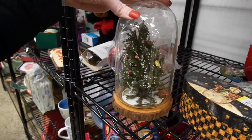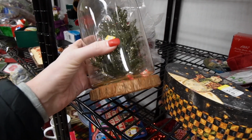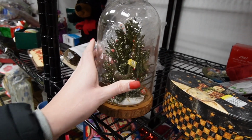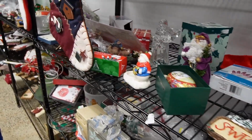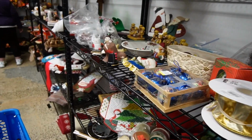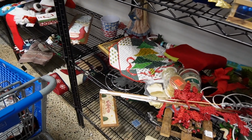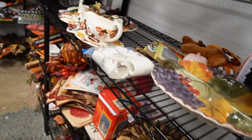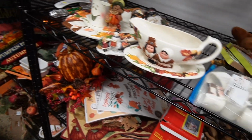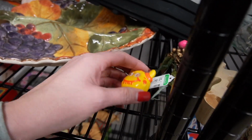Alright, well, they are currently clearing out the Christmas. I wanted to come over and see what might be here. And that's not much. But here we are in fall and Thanksgiving, and we've got this cool guy right here.